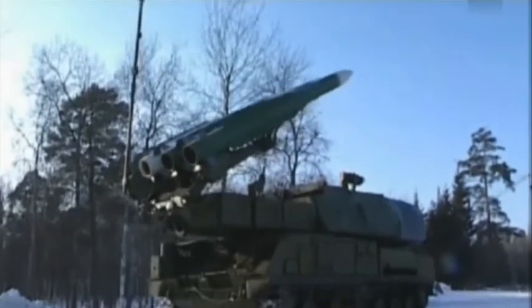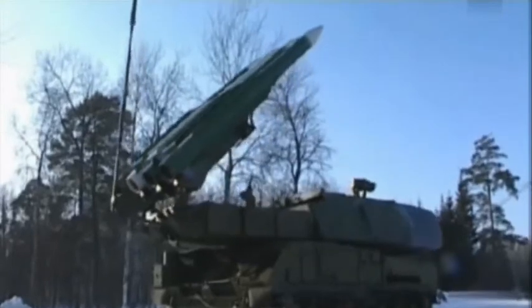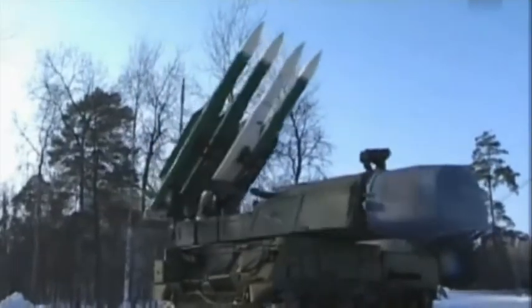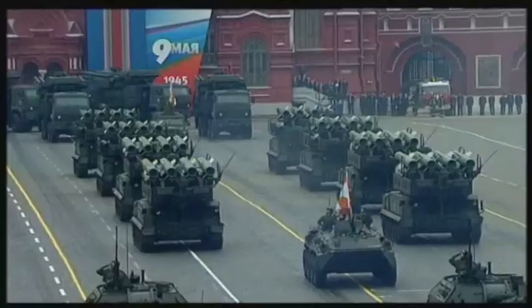Well, this weapon is believed to be something called an SA-11. In Russian parlance, it's called a Buk, which translates roughly as beech tree. It's a heavy anti-aircraft missile system. It's usually mounted on a tank-like tracked launcher, so it looks a bit like a tank with four very large missiles on the top. It's got its own radar.